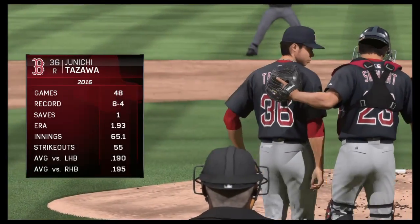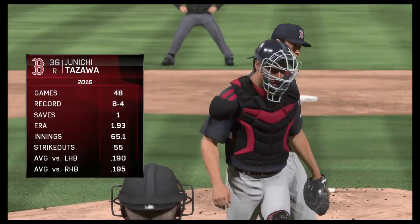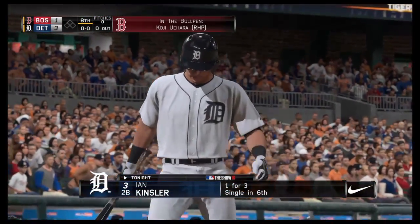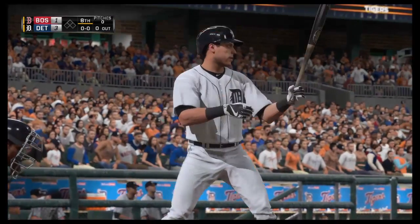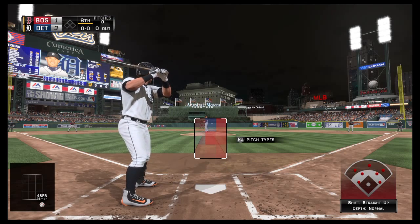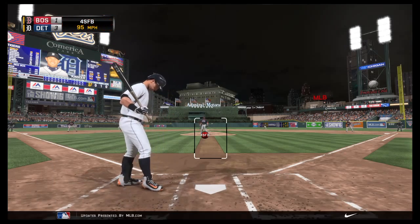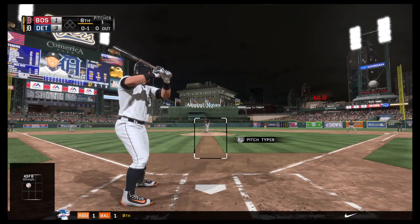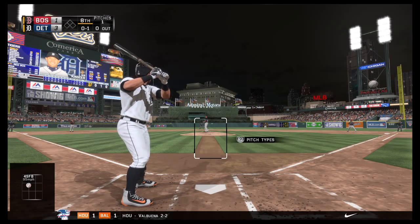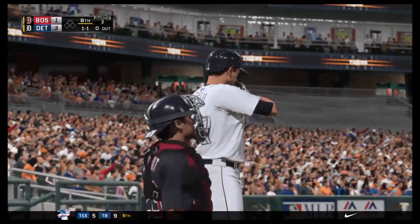Junichi Tazawa is on out of the bullpen now as he'll take over to start the bottom of the 8th. Ian Kinsler gets another crack right here. He's got a hit in 3 tries to this point. And this pitch is taken on the inner half for strike 1. And a pitch in the dirt as he lays off. It's 1-1.